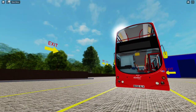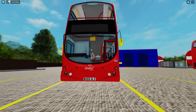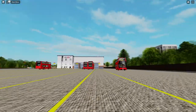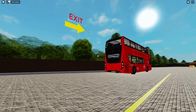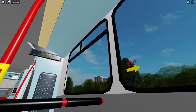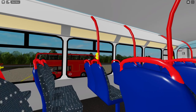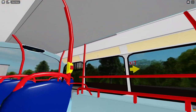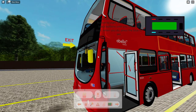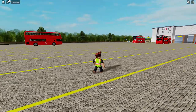We are now back at the Abellio bus depot, and we have a Gemini 1 non-refurb Abellio, and it is a BX55 XLV 9024. Vero 400 MMC, SK20 TSN. Ah, the old classic bus bell. Because I spawned this bus. 158. Two wheels. There. Right, we can now get rid of it.